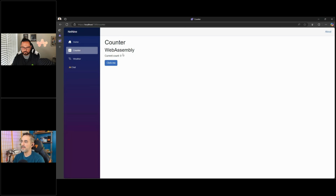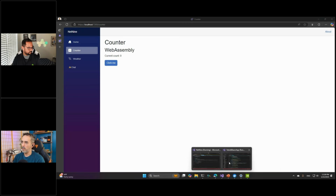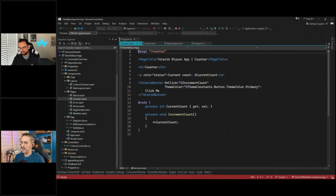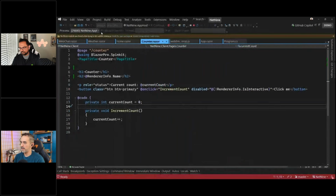Therefore, it's going to switch over to WebAssembly. And if you looked really close, you might have seen it say static in between. So sometimes you can catch it say static there, and you'll notice that the button is disabled while it's static. That's because WebAssembly takes a split second to boot up, and we don't want some pro gamer in there clicking on buttons before the application loads up. So if we go over to our counter page, you can see, oh, wrong application, helps if I have the right demo that we're looking at. I have the disabled attribute tied to another render info API property called IsInteractive. And if it's not interactive, we're going to disable the button.